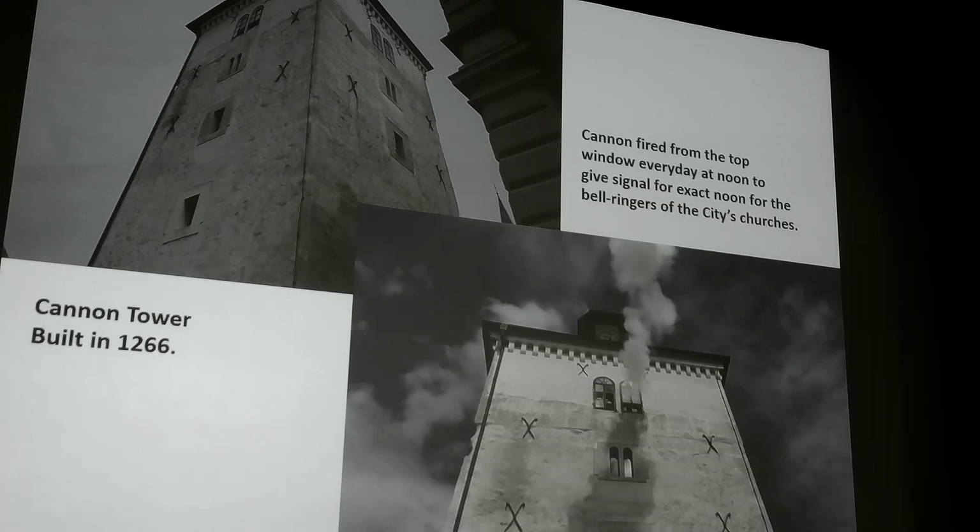And the picture showing the cannon tower that I showed you earlier. There's a cannon at the top window here. It would fire the cannon every day at noontime. It gives the signal of exact noon for the bell ringers of the city's churches. So once they hear the cannon, they will all ring their bells. So there's a cannon, boom, like that. And the tower was built in 1266. These crosses are for reinforcing the buildings against earthquakes.